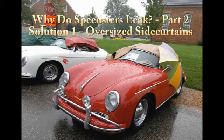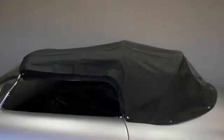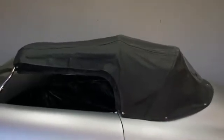Well, now we have discovered why a Speedster leaks, the specific areas of where the leakage occurs, and now we're going to be talking about some solutions that have been made available to the industry by individuals and by the companies which produce the cars. But before we make comparison, we need a criteria.